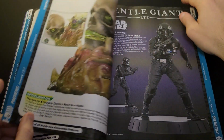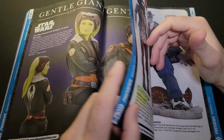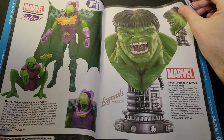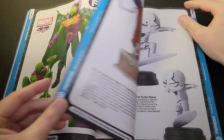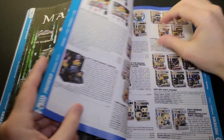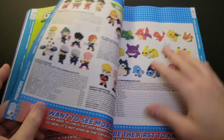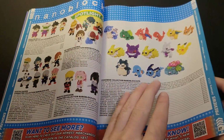Neo's only 75. It seems like a lot of these sculptures are more accessible in price currently, which I'm definitely okay with. I think they're just making a lot more of an amount of PVC maybe, and that's helping with it. Because you still have expensive ones like this, $250. Funkos here. And most of these I've already seen at the HQ. Dragon Ball and knockoff Legos here.